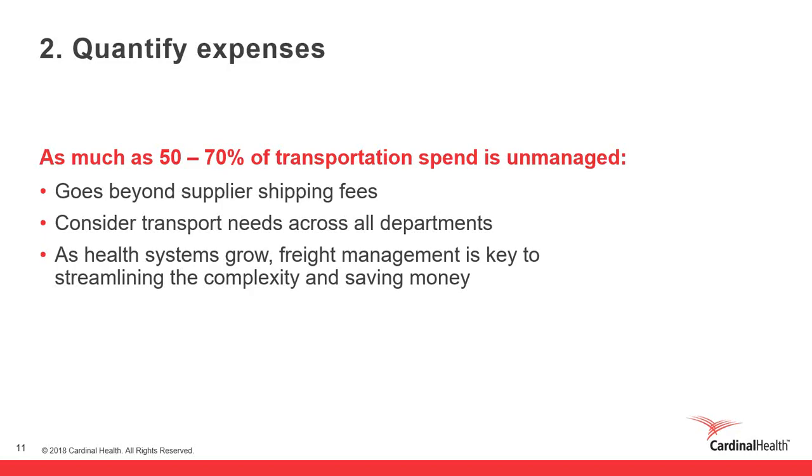Now, the individual cost of each shipment might not seem like a lot, but consider all the different departments: medicine, surgery, physician offices, clinics, ambulatory surgery centers, pharmacy, laboratory, maintenance, the list goes on. Each of these departments make daily decisions about moving items in or out or between locations, and it's really easy to see with that level of complexity how costs can add up. So if you're looking for every opportunity to save, freight costs are definitely a low-hanging fruit. You can see an immediate impact right away without changing the products you're using or impacting patient care.